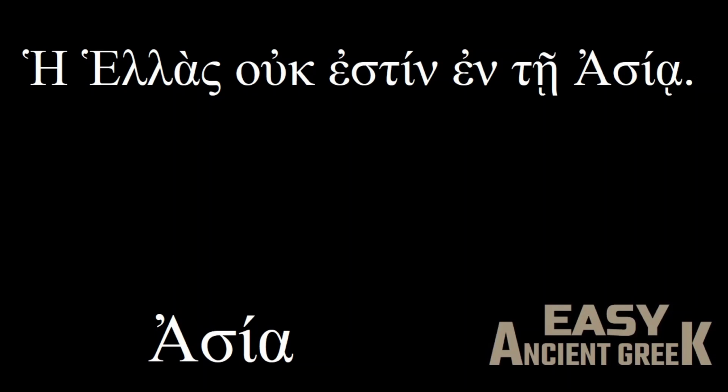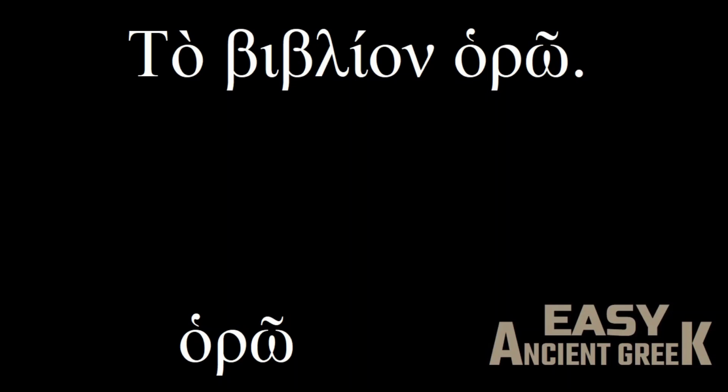Now, the word for "I see" is horō. Horō. This kind of sounds like "aware," if that helps. You might also see this written as horaō, but we are going to use horō since this is more common in ancient Greek literature. So try to say now, "I see the book." To biblion horō.